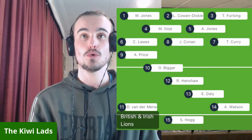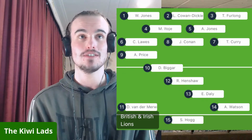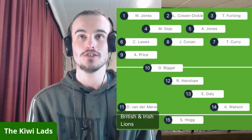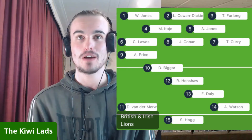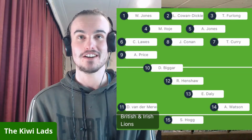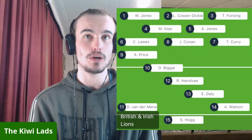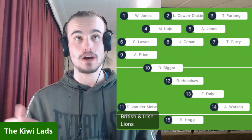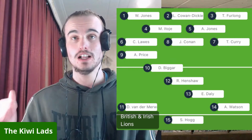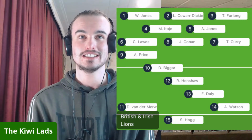Then looking at the loose forwards, it's going to be Courtney Laws at number 6, Tom Curry at number 7, the 2 Englishmen, and then also Jack Conan, finishing out the back row, and the fullback for the British and Irish Lions. Ali Price earning his position as the starting number 9 in this one. Now, it was possibly going to be Connor Murray, but Ali Price having such a great game last week up against the Stormers, he is getting another opportunity here to see what he can do.